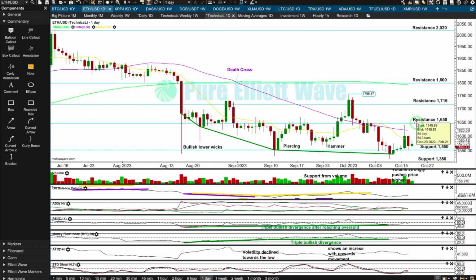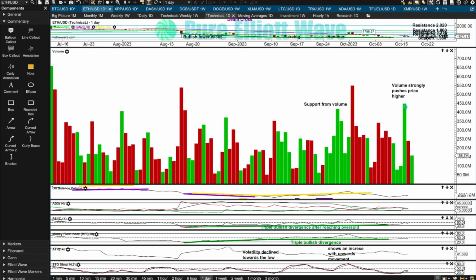I'm looking for Ethereum now to break above resistance at 1650. It's finding resistance there. I need to see it break above that. If it can, next resistance 1716. Within this downward movement, the series of lower highs and lower lows would be broken with a new high above 1756.57. Volume is pushing price strongly higher up off the low on October.